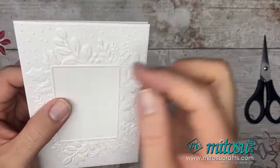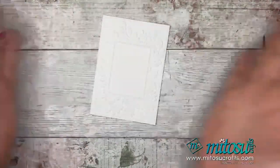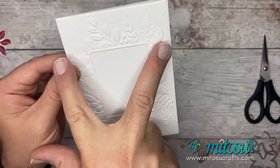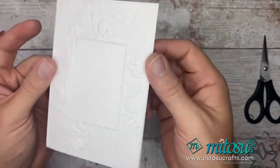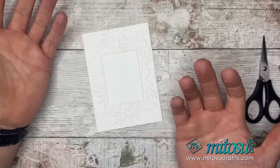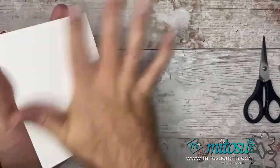It's because it's just so detailed. Obviously you're pushing it in, the paper's going to squish in on itself. But if that bothers you, if that isn't exactly the same distance there and we're just a couple of millimetres out, that's something just to be aware of. Or you can just cut your card base down just a millimetre or so smaller, whatever works best for you.